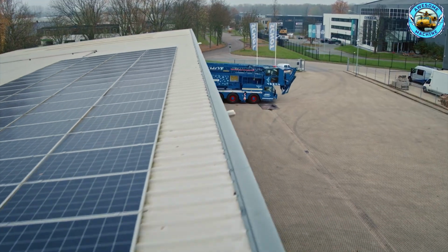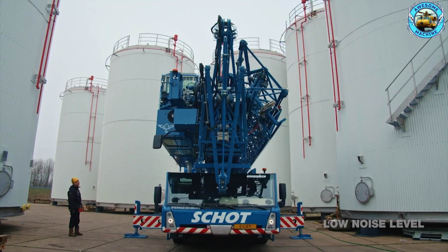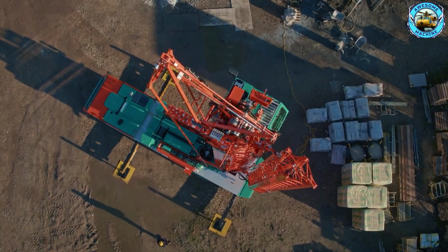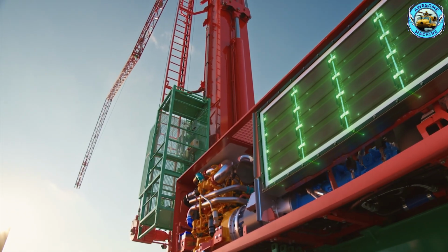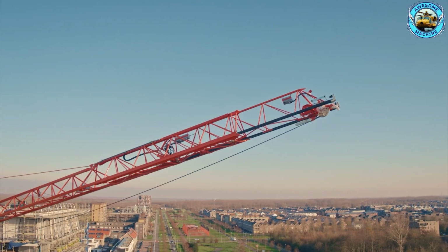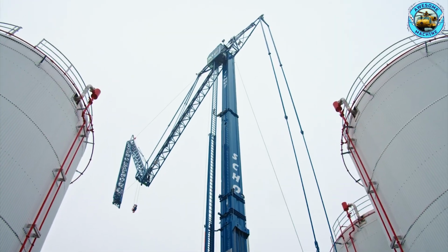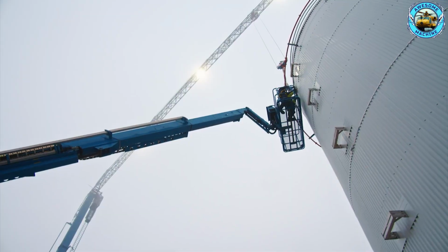The Spierings E-Lift is a groundbreaking zero-emission crane that transforms construction efficiency with sustainability. Powered by an electric motor delivering 136 horsepower, it boasts a lifting capacity of up to 10 tons and a maximum reach of 50 meters. This eco-friendly crane eliminates diesel emissions, providing a cleaner and quieter operation on job sites. Its innovative design showcases Spierings' commitment to green technology in construction.